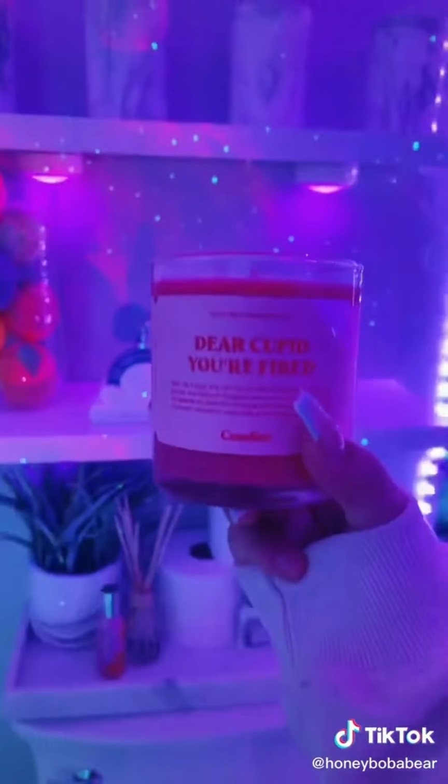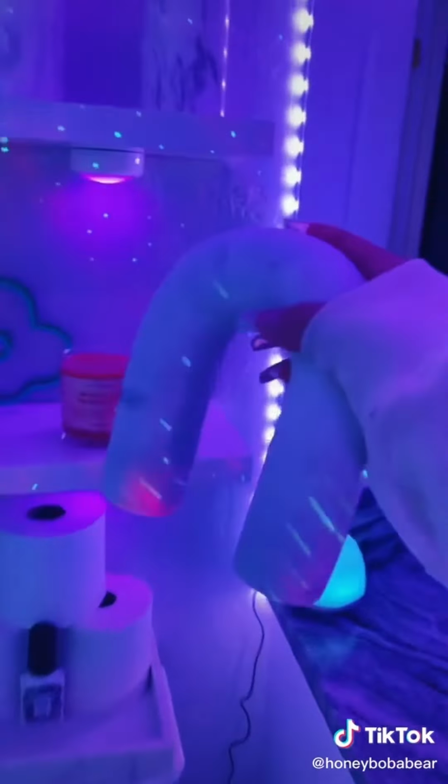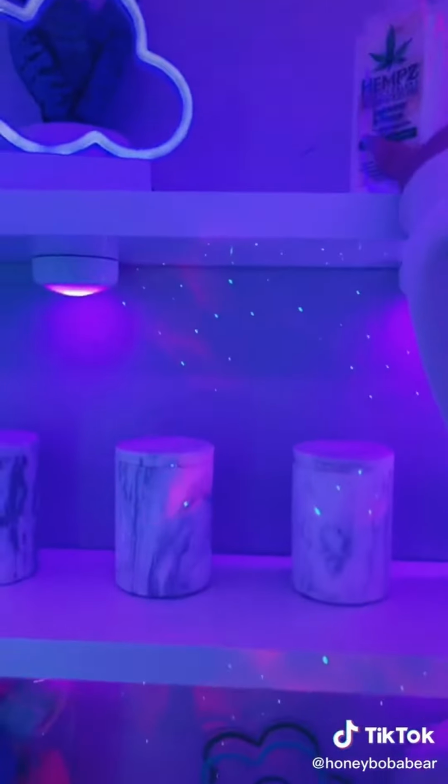I just filled this with Lush bath bombs, and I'm putting them on the shelf. I got this candle at Home Goods. It says, Cupid, you're fired. I had to get it. The last thing going on this shelf is this bookend. It's random, but it's so cute. Forgot lotion. I'm putting that on top. I feel like I'm in my dream bathroom.